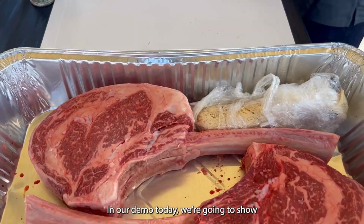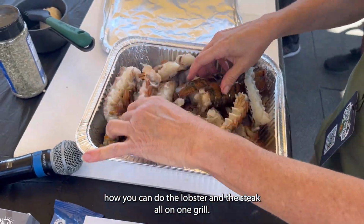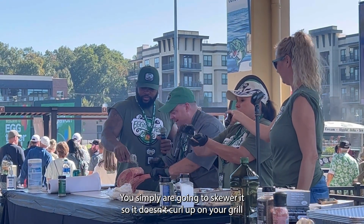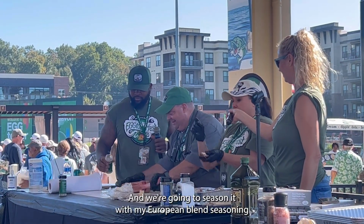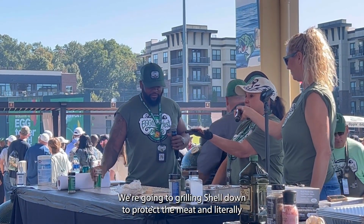But in our demo today, we're going to show how you can do the lobster and the steak all on one grill. You simply are going to skewer it so it doesn't curl up on your grill. And we're going to season it with my European blend seasoning and a little bit of sea salt. We're going to grill it shell down to protect the meat.